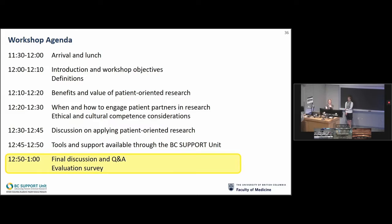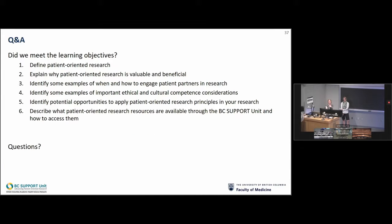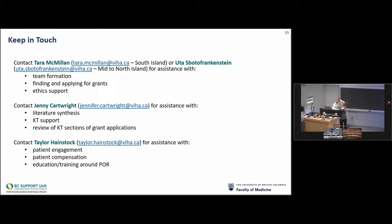But patient-oriented research is really research that's done in partnership with patients, that answers research questions that matter to patients and aims to improve healthcare. So the goal is to use that lived experience perspective to make the research more meaningful, so that it can actually be rolled out to improve practice.